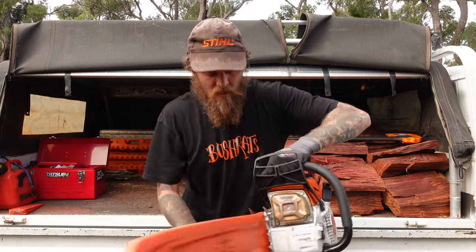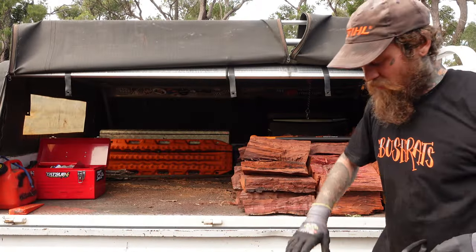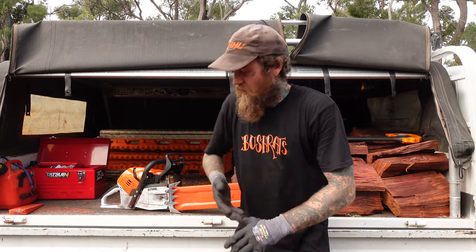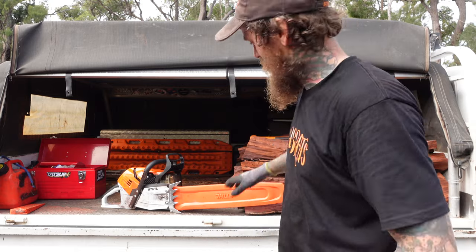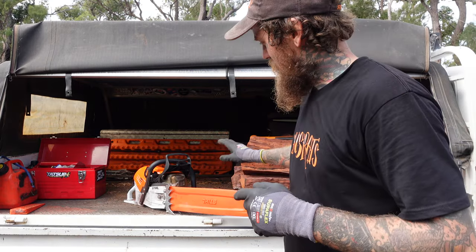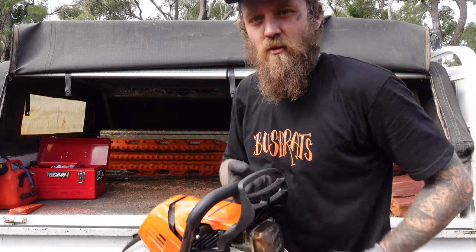There we have it, guys. One large ring cut with a 500i. Decent little load there out of one ring. All in all, money well spent, I think. So it's about 2,400 bucks, $2,500 for this one here. The one I had before was a 362, which is three models below this one, and that one was about 1,800. But bang for money, $2,500.